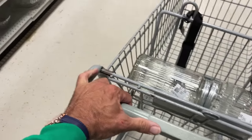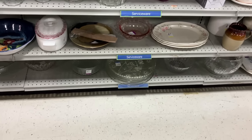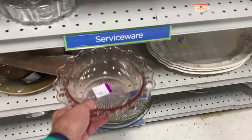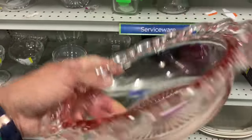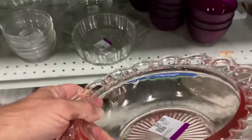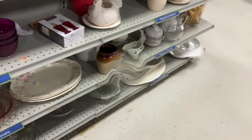Speaking of the Depression, I think you have already spied a popular pattern down here. Old Colony or Open Lace. That's an Anchor Hocking pattern. At $9, that's a little too expensive for that bowl, which is not that difficult to find. So we'll just leave that back there on the shelf, and I think I'm gonna keep shopping.